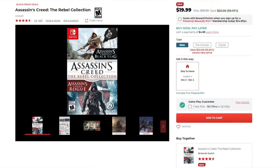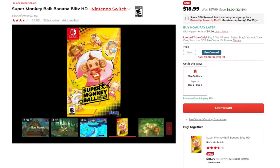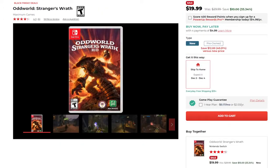The Assassin's Creed games are cheap on the Switch now. Super Monkey Ball would be great for kids, and Oddworld Stranger's Wrath is cheap. If you just want to be a hero this holiday season, just pick any of those 10-20 games and throw them in a stocking. You can throw 3 games in there for 30 bucks. It's a good deal.